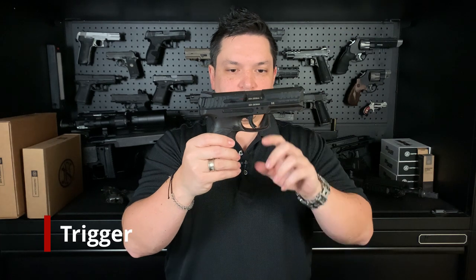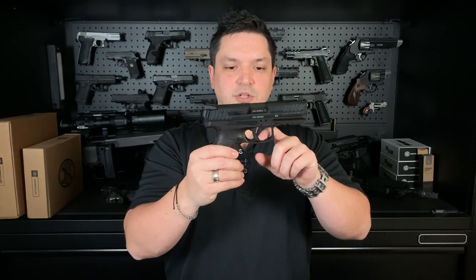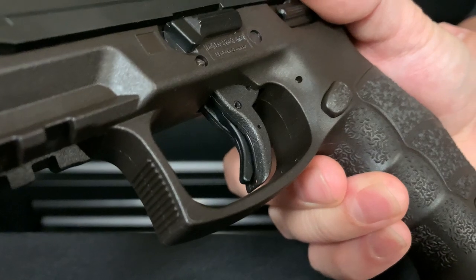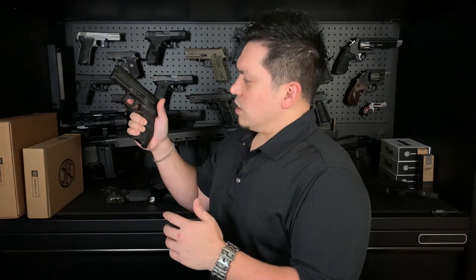Let's go over to the trigger. Now, the trigger is a slightly curved trigger. It's very similar in design to, say, a Glock. You have your trigger safety in the center. Now, I was not a big fan of this trigger when I first got to feel it. Then, when I put rounds downrange on it, I couldn't care less. This is a great trigger. It reminds me very much of the PPQ trigger. Smooth. It does have a lot of take up.